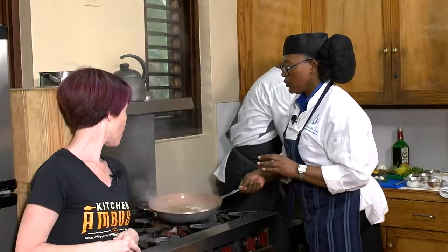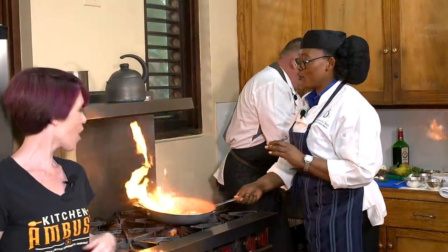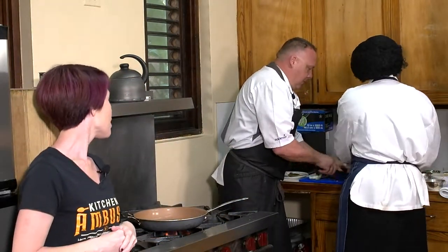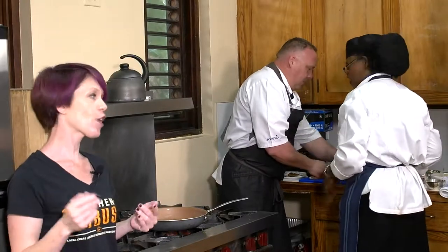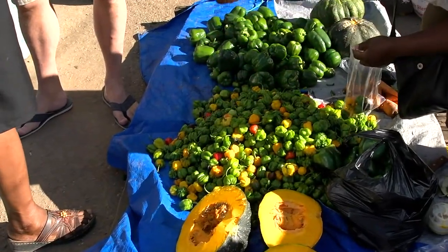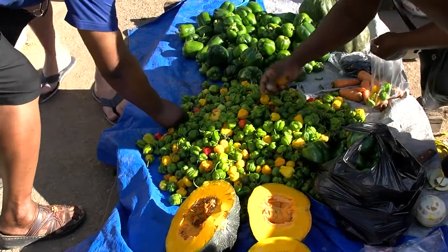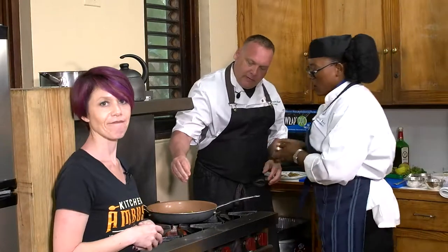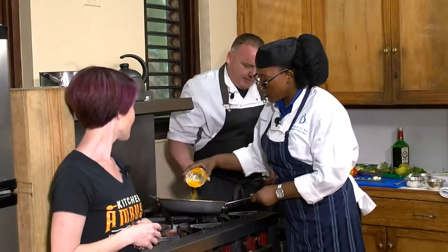Need a little scotch bonnet. Woo! Oh, there's fire. Yeah, a little scotch bonnet in there. So for everybody at home, what is a scotch bonnet? It's one of our Jamaican spices, and it's very flavorful. So it's a type of pepper then? Yes, a type of pepper.